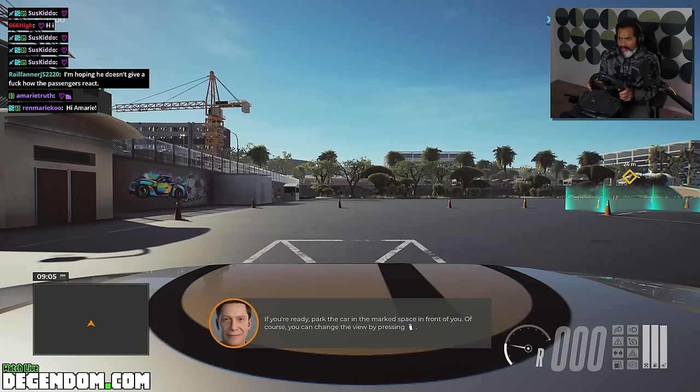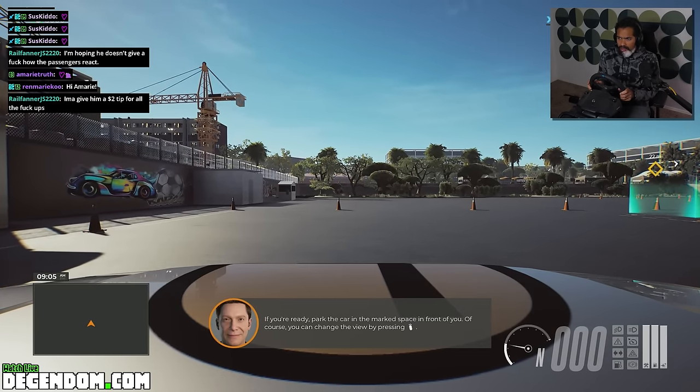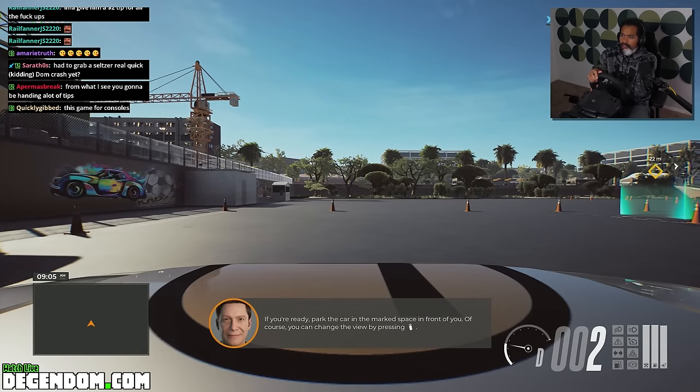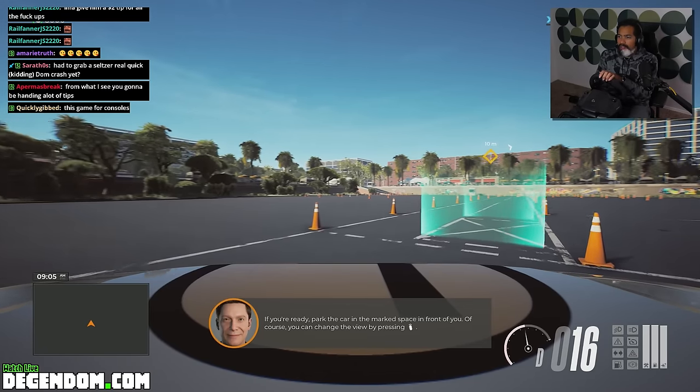Oh, I'm backing up. Wait. Okay. So I've changed my view. Oh, so I'm supposed to go over here. This is how I usually like to play these games. Okay, front and center view.